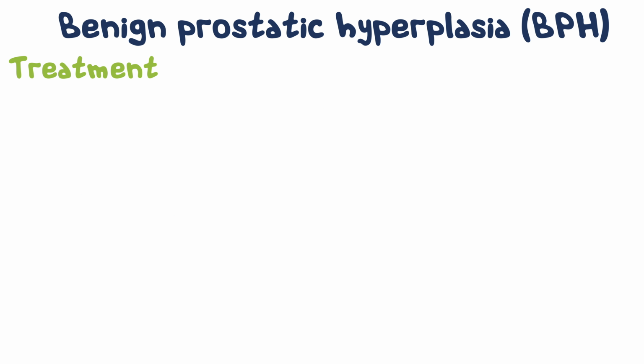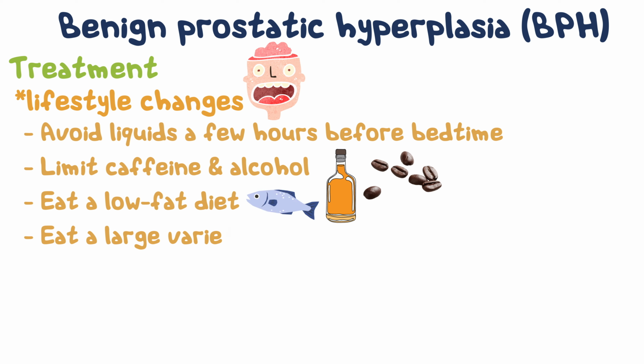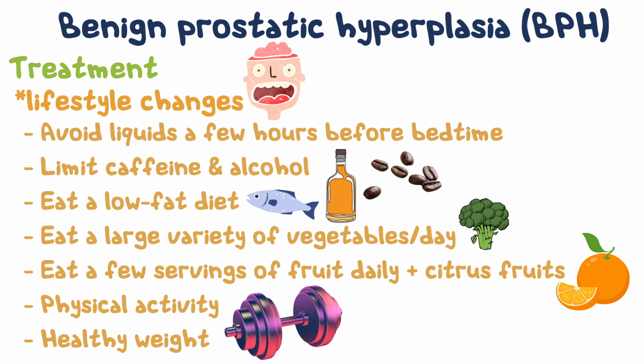And also, it is important to change your lifestyle. This includes avoid liquids a few hours before bedtime or before going out. Limit caffeine and alcohol, as those may stimulate the urge to urinate. Eat a low-fat diet, eat a large variety of vegetables each day, eat a few servings of fruit daily, and be sure to include citrus fruits. Participate in moderate to vigorous physical activity most days of the week, and maintain a healthy weight. Studies have shown that if those measures are followed, symptoms of BPH can be reduced.